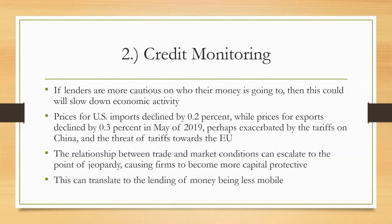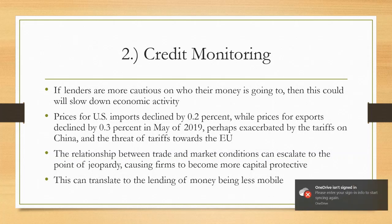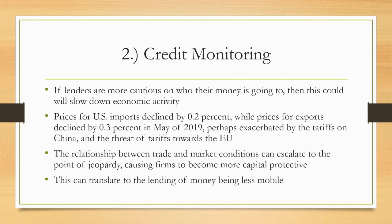So with credit monitoring, right now I can't really say for sure if firms are becoming much more capital protective due to the trade war, or that it even will translate to the lending of money being less mobile. But I think it's worth pointing out, at least, that the prices for U.S. imports are declining, and the prices for exports are also declining. This relationship between trade and the market can escalate, it could, if it wanted to. So that's something to keep in mind, especially given that the trade war between the United States and China doesn't really see an end in sight.